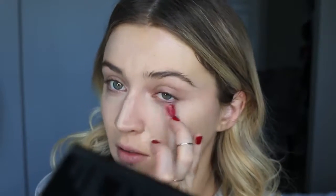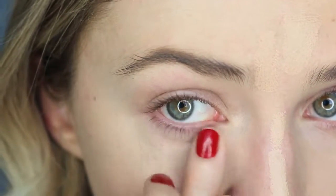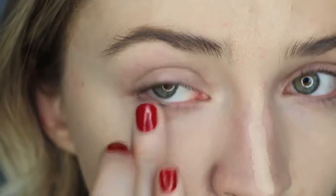Don't mind my orange hands, PS. Totally forgot to wash my hands after applying my fake tanner, and it's so bad.